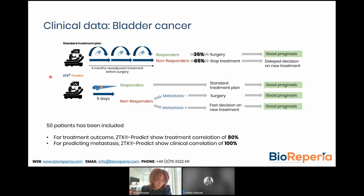If we use our platform, we can already, after this TURB, evaluate the tumors inside the zebrafish embryo, subjecting them to the same treatment that the patient will be given. We will then in 5 days find which patients are responders and non-responders to this treatment. The responders will go into the exact same treatment plan as the one above, with a surgery, with a standard treatment plan, and will have a very good prognosis.